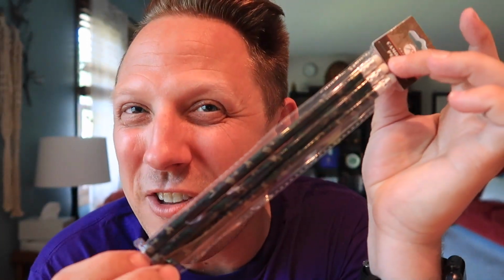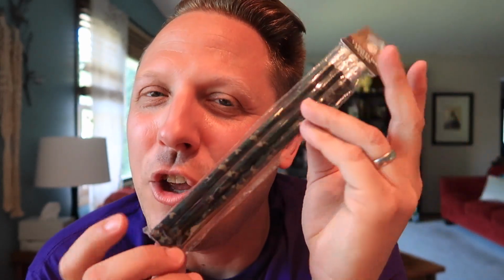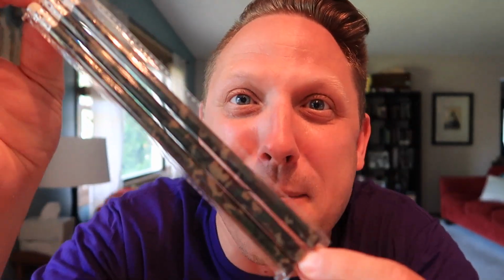Next item in the box. What do we have? I'm sensing a theme. We have pencils, always useful for geocaching. You can use these as swag, but look, you can't even see it. Is everything in here invisible because it's camoed? It's camouflage. So we got some camouflage pencils, a 3-pack. Next item. We do have a theme.